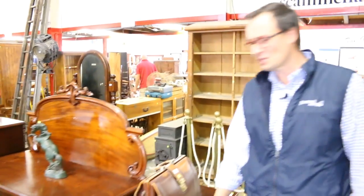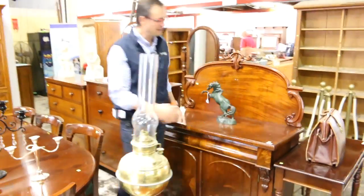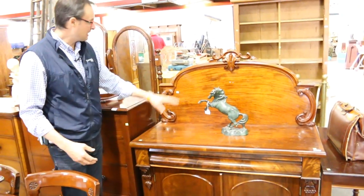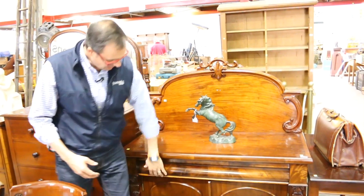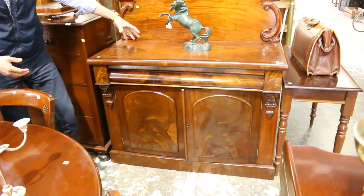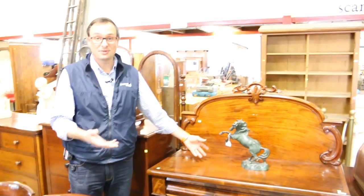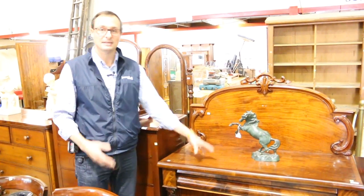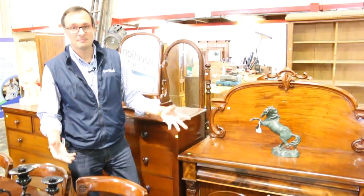Let's go over this side into what we call our brown section. We mean nothing other than just the colour, the style. Cedar chiffonier, again, beautifully stylised back. A lovely large single drawer at the front, 2 shielded doors at the base. These used to sell for $800 to $1,000. These days, you're looking at a couple of $100, which is an absolute bargain. And that's really just indicative of the market at the moment.